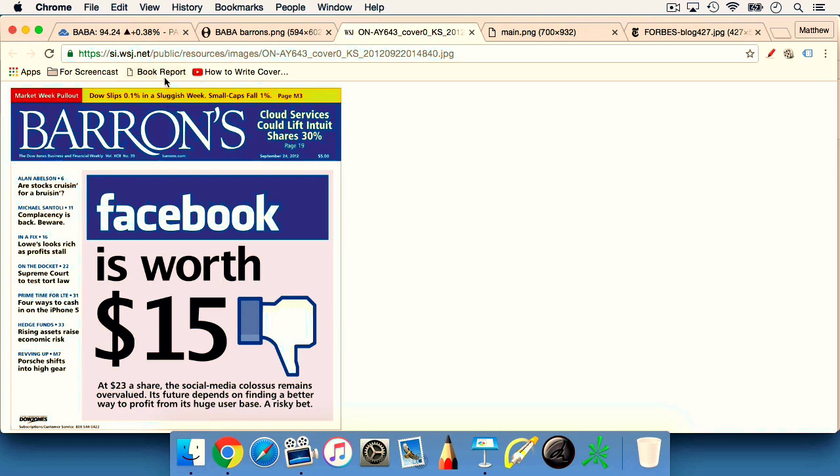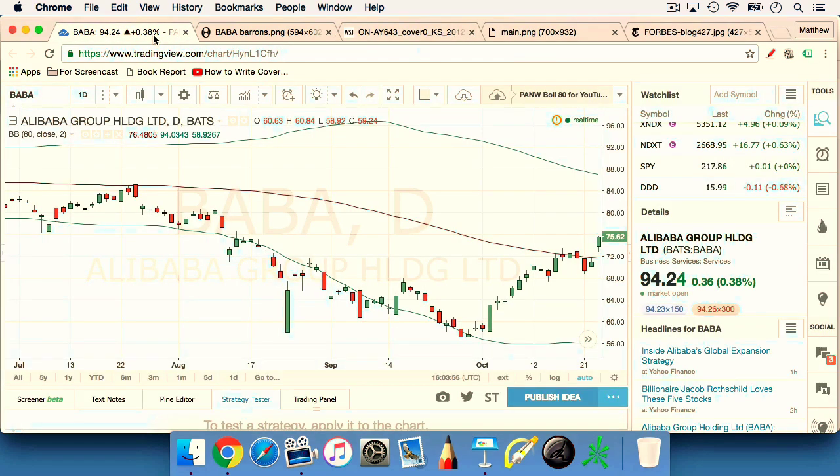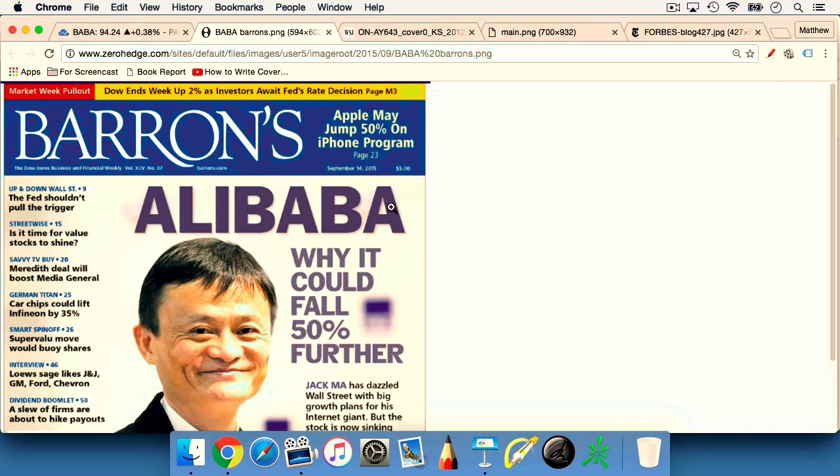So let's get back to Alibaba. We saw the chart here. Now it turns out there was also a Barron's cover on Alibaba, which showed up in everyone's mailboxes and inboxes on September 11th, which was a Saturday. That's when Barron's usually arrives. And again, it's a very bearish cover: why Alibaba could fall 50% further.